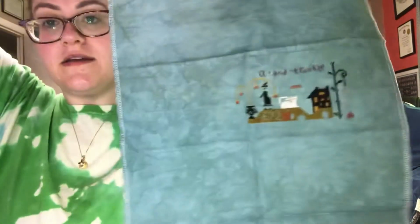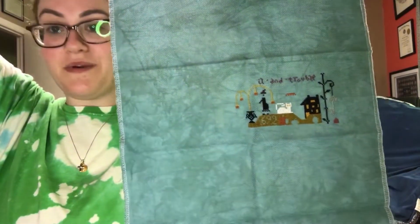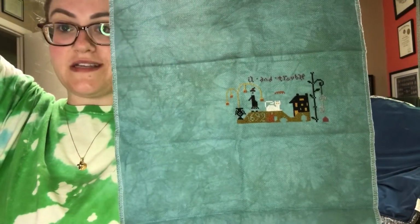This one was on the chopping block last time, and I did not get rid of it, and I'm getting rid of it this time. It's going. I will pick that out. I love this fabric. I think Fathom is a beautiful fabric. I will use this for something else.